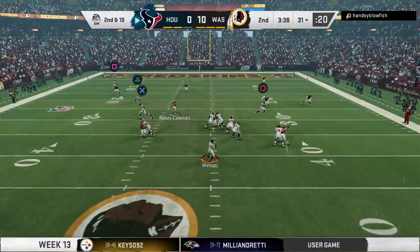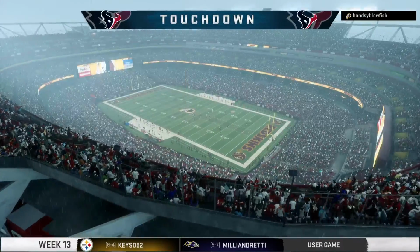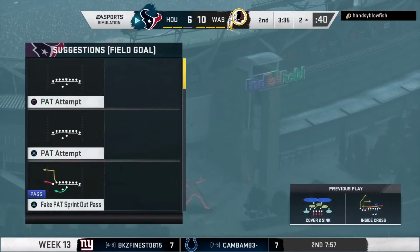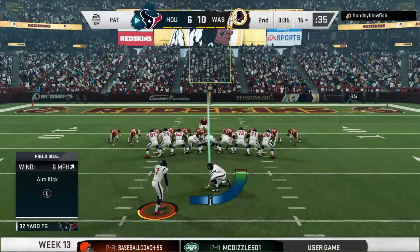Looking to throw on second down. Watson, he's going to look deep in zone. That is caught. Hopkins for the Texans touchdown. DeAndre Hopkins, his 4th touchdown on the year, as they are now on the board here in the first half. Kaimi Fairbairn on for the extra point.